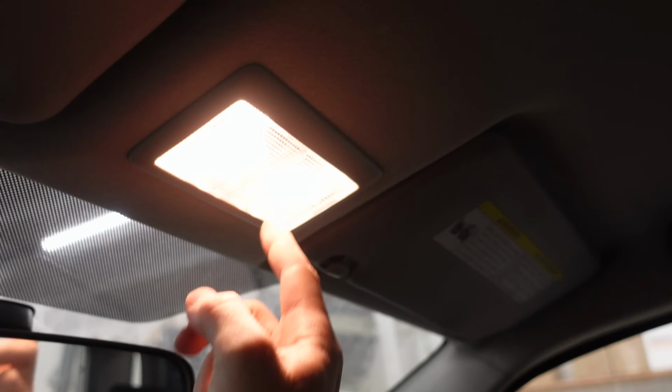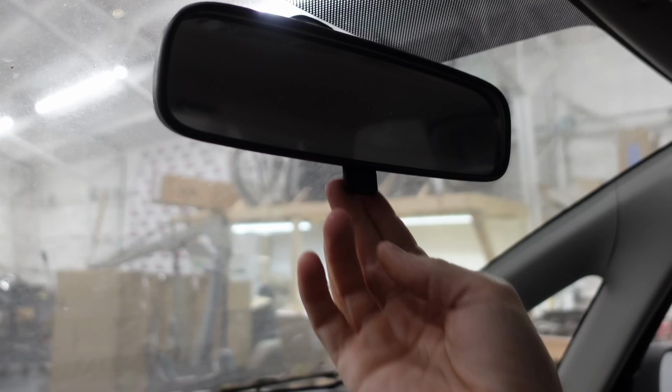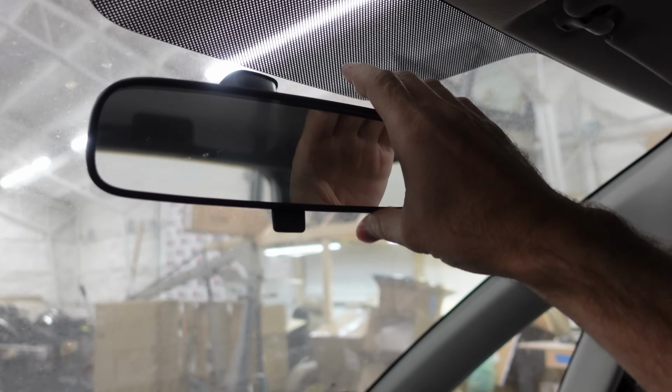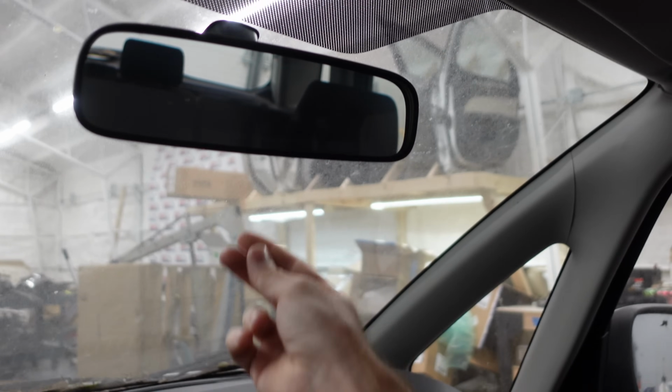Interior lights, wow, they work. They're bright and they're incandescent. Simple mirror. Hey, it does have the tilt up, tilt down for dim. Somebody doesn't have that configured right, and you're supposed to dim as backwards. The cabin lights come on with the door.